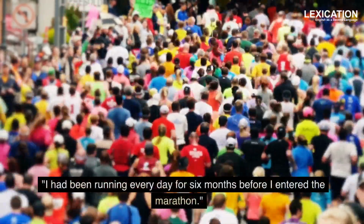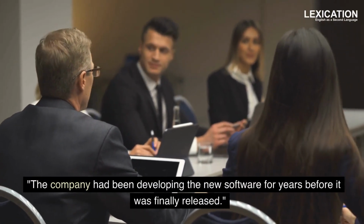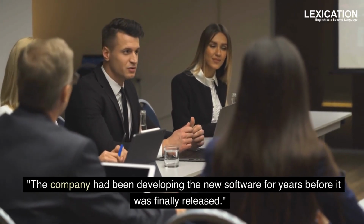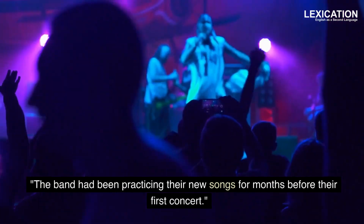I had been running every day for 6 months before I entered the marathon. The company had been developing the new software for years before it was finally released. The band had been practicing their new songs for months before their first concert.